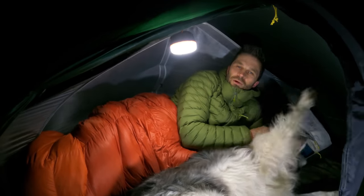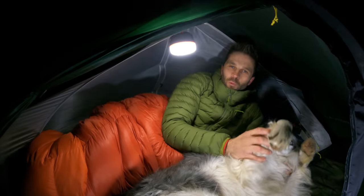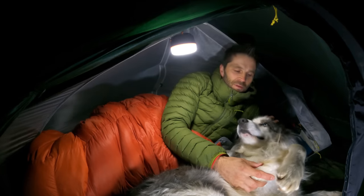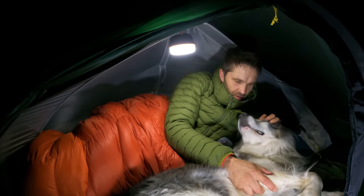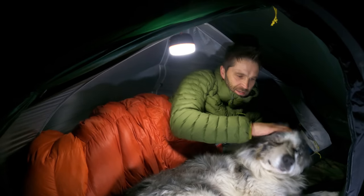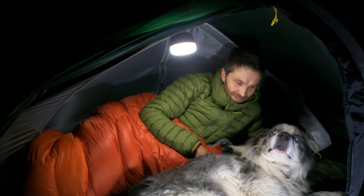Well, we've just had an hour chilling out, listening to the wind whistle its way through the rocks up there and rustling through the bracken. Hey, Bluey. But it is time to make some food now. I think we're both hungry, so are you ready? Sausages. Hey? Sausages.